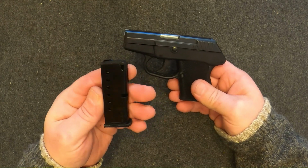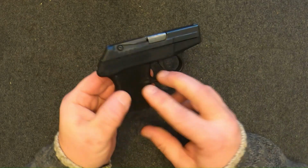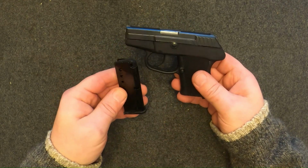People refer to this as an underwear gun because you can conceal it no matter what you're wearing. I guess you can stuff this in your speedo or do whatever you want. It's just amazing how small and light it is.